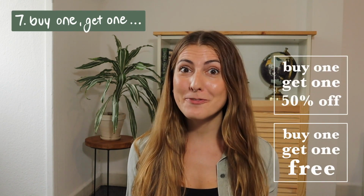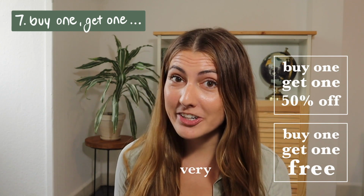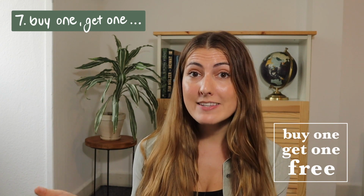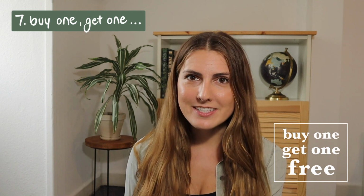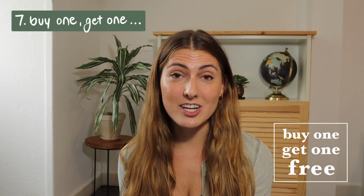The last point I want to mention for the sales and discount section is buy one, get one free, or buy one, get one 50% off. And these are very tempting and very tricky, I know. But think about it this way: the businesses put the prices in a way that they can offer these discounts. So the full price of one item is high enough to cover the cost for two.